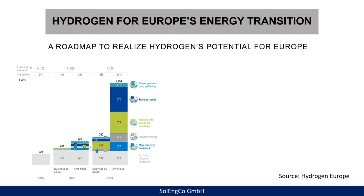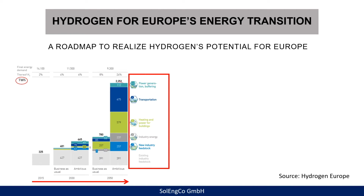The chart shows the expected energy demand in terawatt-hours as a whole and thereof the hydrogen. The demand is shown over the time from 2015 to 2050. On the right side, we can see the demand across different sectors, resulting in the potential for generating approximately 2,250 terawatt-hours of hydrogen in Europe in 2050, representing an ambitious scenario, roughly a quarter of the EU total energy demand. We do not want to go into the details now, but we would like to demonstrate the huge challenge of rapid development across the shown sectors.